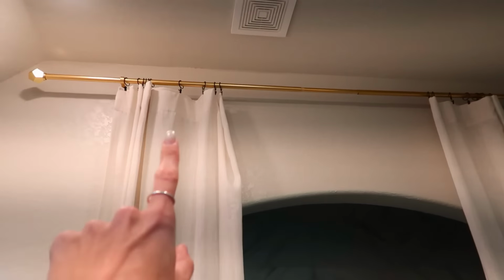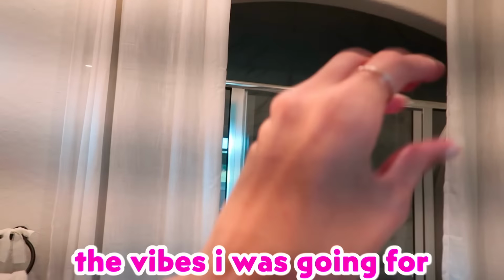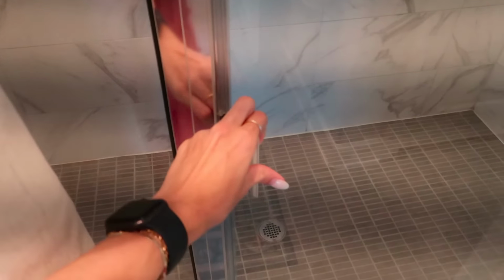I ended up putting drapes over our shower just because I felt like it made it a little more the vibes I was going for, which I ended up really liking. So if you hate it, I'm sorry, but I like it. And I love, love our shower. There's our shower in here. It's huge, guys. It's so big. It's like one of the coolest things. This is our beautiful shower.